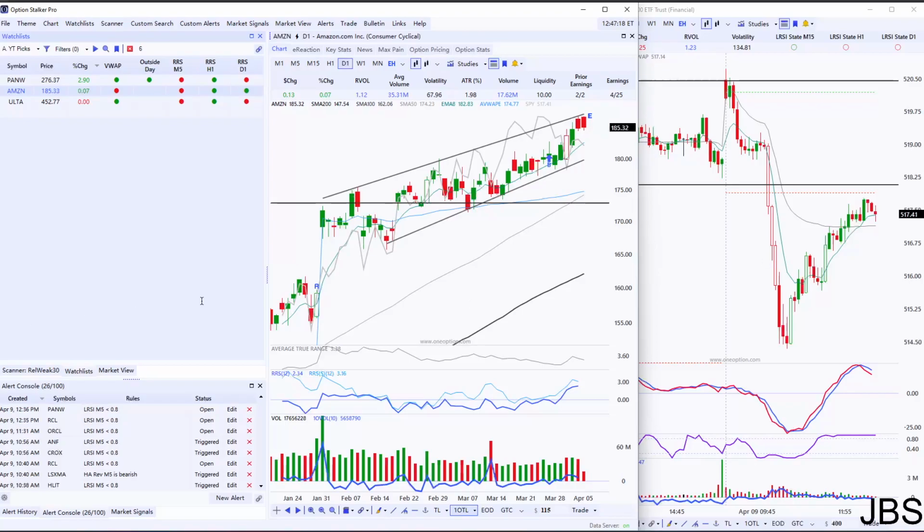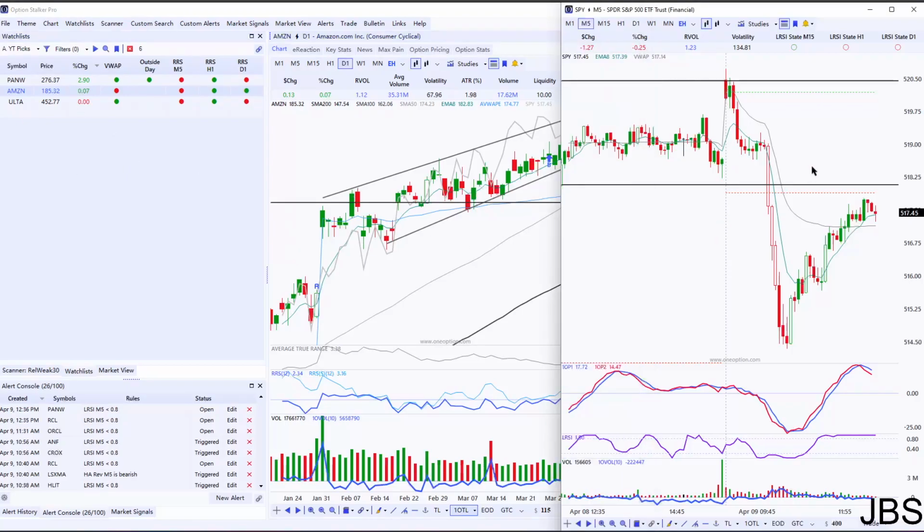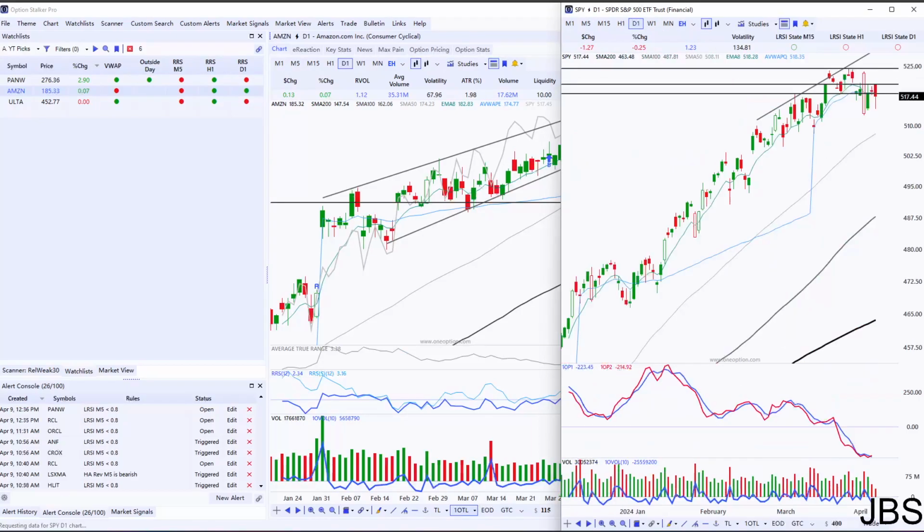And Amazon will be updated to a win when we get that trade. All right, so let's look at the market today. And as you can tell from the M5 chart, pretty spicy price action.